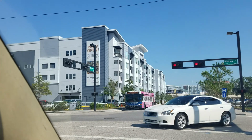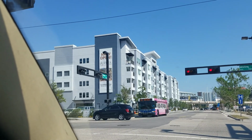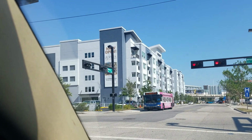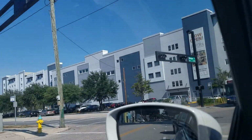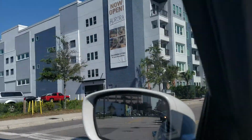This looks like it's brand new. Open now, Aurora. I think I've read about it online. They're condominiums. I can't remember if they're for rent or for sale, but this is all brand new. This huge block that they built.